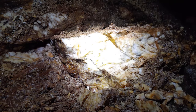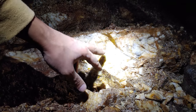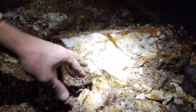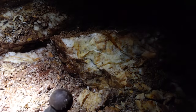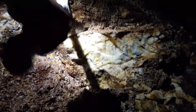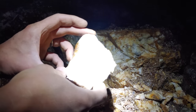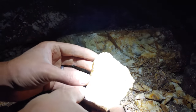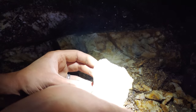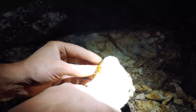Well, I moved over to a different spot, and I found a little quartz ledge sticking out of the floor here that I really like the look of. There's some shiny stuff up in here. So let me see if I can wail away on this a little bit and see if I can get a fresh face going and see what we got here. There we go. So I don't know if you can see it in there. Very mineralized. There's a little bit of free gold right down along here around those sulfides.